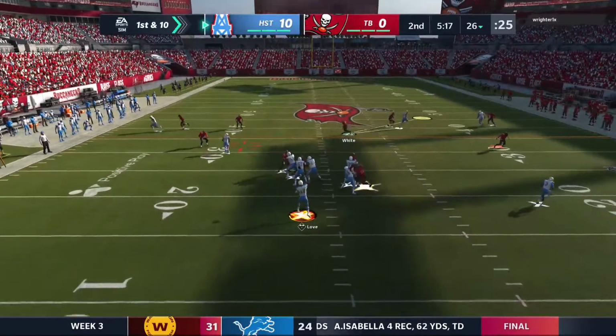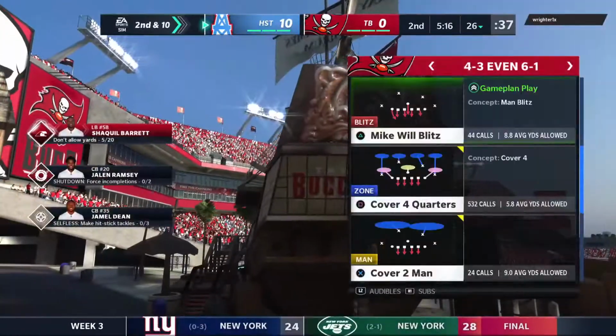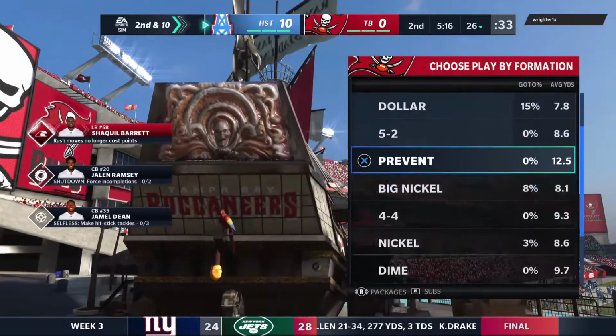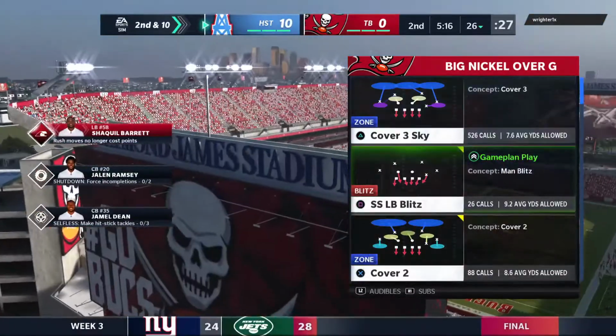Following the interception, Love. Oh, nearly a disaster there on the check down. But they'll get it back. For number 43. Certainly appeared to take away his first read, and by the time he tried to look elsewhere and find an open target, the coverage was too good. That one falls incomplete.